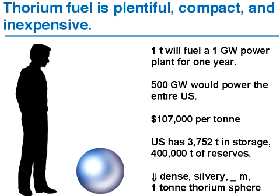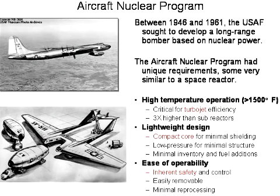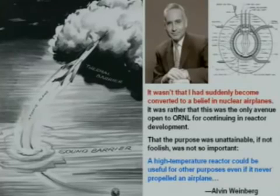So it's plentiful. They had this program to build an aircraft reactor, and most of them thought it was pretty hokey. They didn't think it was a good idea. In fact, Alvin Weinberg, who ran the lab, said it wasn't like we all of a sudden believed that nuclear airplanes were a good idea. It was the only way we could keep building reactors. A high-temperature reactor could be useful for other purposes, even if it never propelled an airplane.